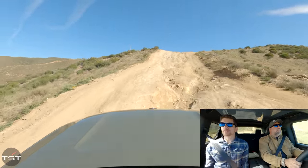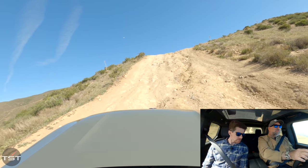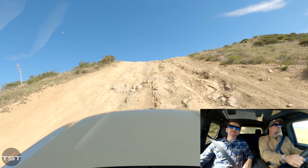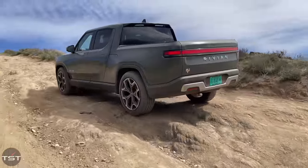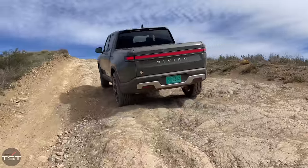Let's see what our articulation's like. Yeah, here. We're gonna go up the center thing here. Wow. Maybe we pick a wheel up there. Yeah. Front left flew, is probably off. We flew one a little bit. But I'm gonna go right up the center. I'm not even gonna try to pick an easy line here. Right up the middle is a pretty challenging line for a stock truck. And we're gonna go right up it.